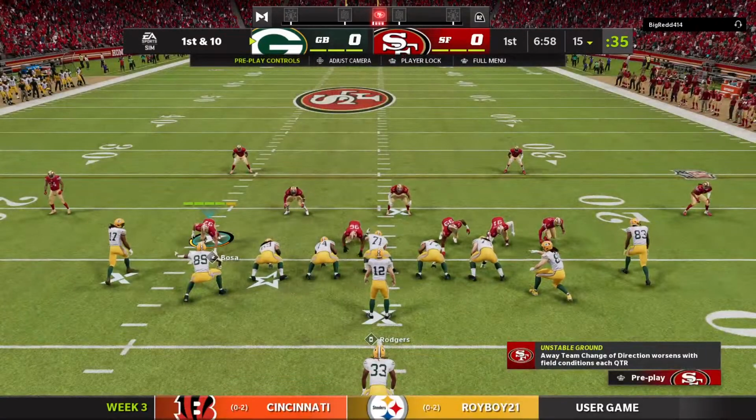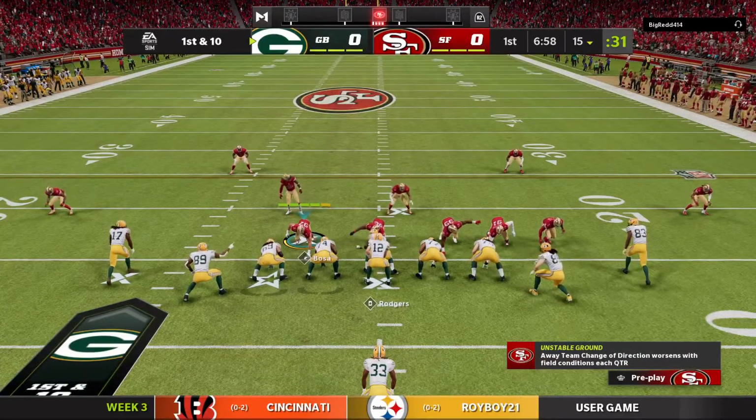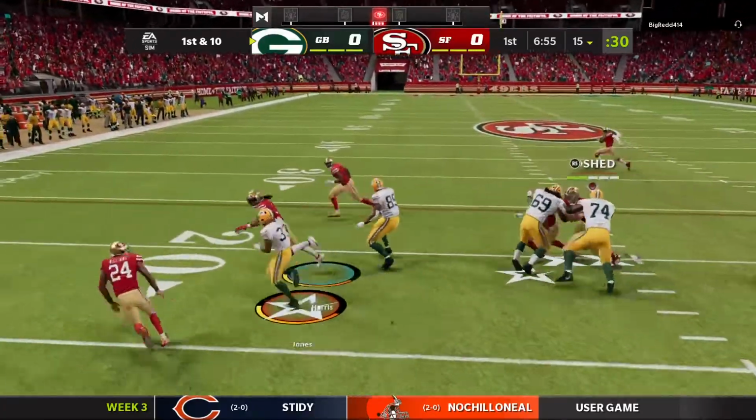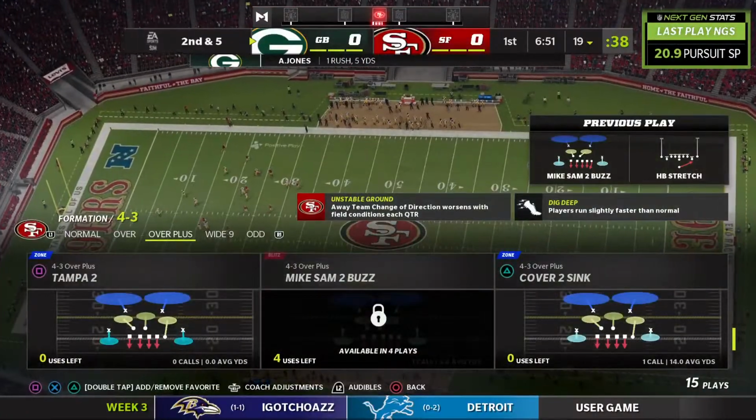Line of scrimmage, the 15. It's 1st and 10. Five yards on the game's first play, 2nd down.